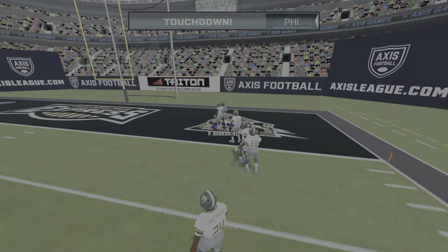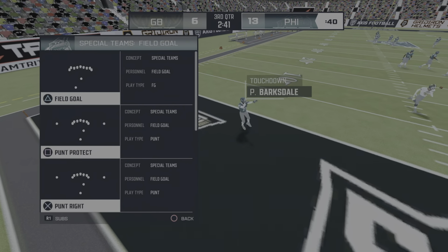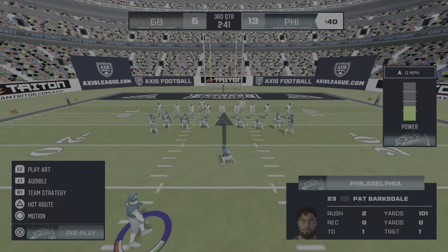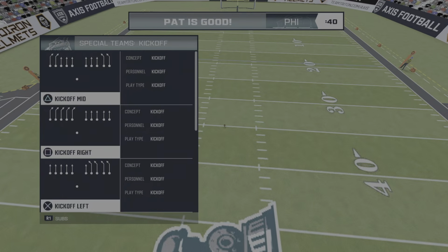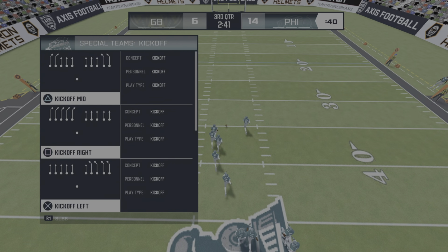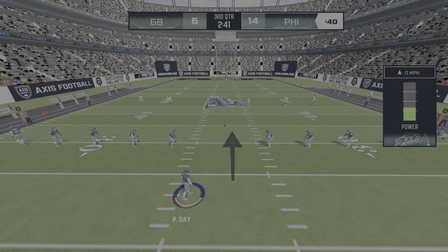Touchdown! Number 23 really turned on the Jets once he hit the secondary. The rest is history. Here's the kick. It's good. Philadelphia widens the gap a bit with that score. 14-6. We aren't seeing perfect drives here, Dave, but again, we see points on the board.